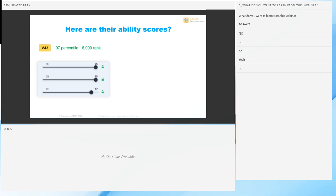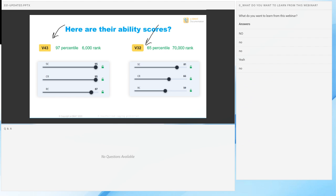When you get an ESR, an enhanced score report, for a certain quant and verbal score, you get to see your abilities. On the GMAT, it first measures your ability in SC, CR, and RC, and then it computes a verbal score. When you look at the V43 and V32 students, the measured abilities in SC, CR, and RC are written over here.